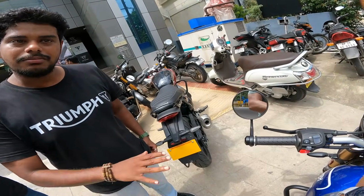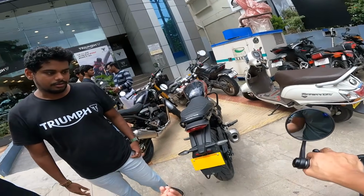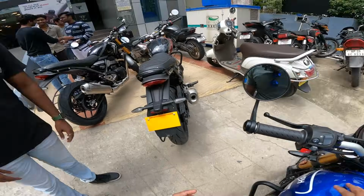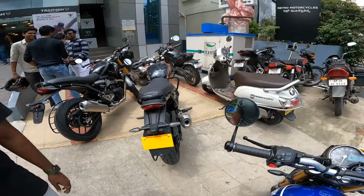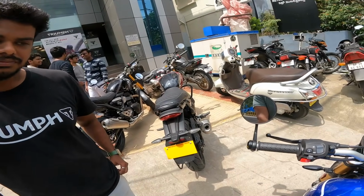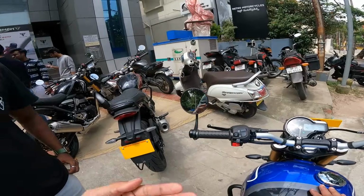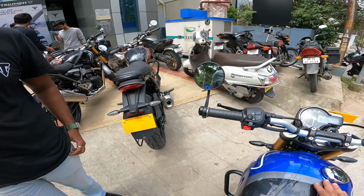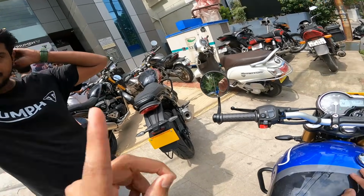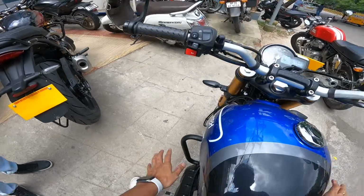International spec is 170 kilos. You get alloys on this. Because of that, the weight went up by 6 kilos, 5 kilos. So otherwise, the international spec is 170. This is 176 kilos because of the bigger alloys. Scrambler is 12 kilos more than this, 185, right? So almost 12 kilos, more than 10 kilos for sure. So that we have to see, and it's a taller bike. What is the seat height of this? 790 mm seat height, and that is 830. 835. When is that coming? October 1st week. Hopefully.